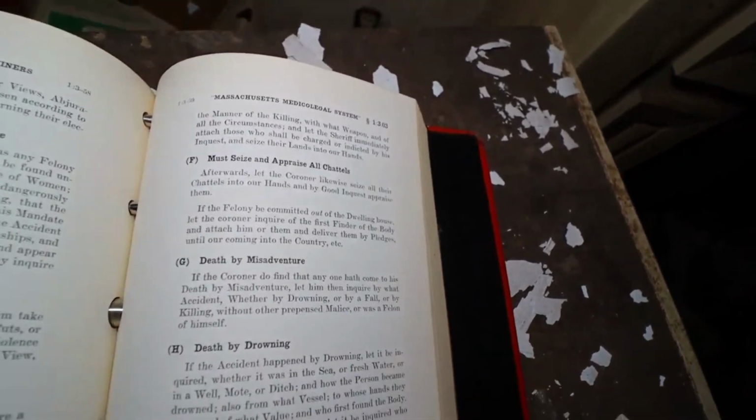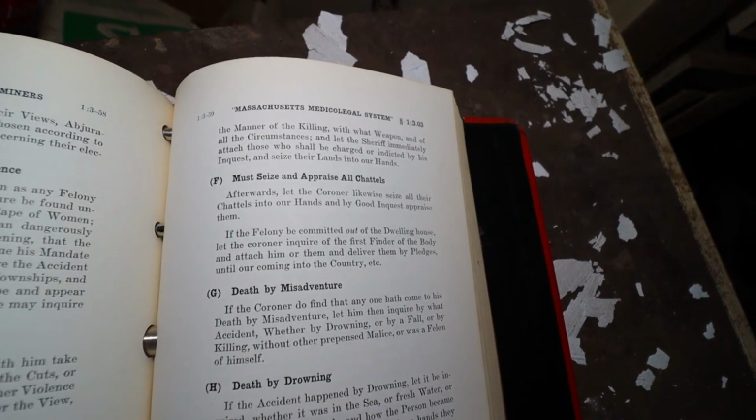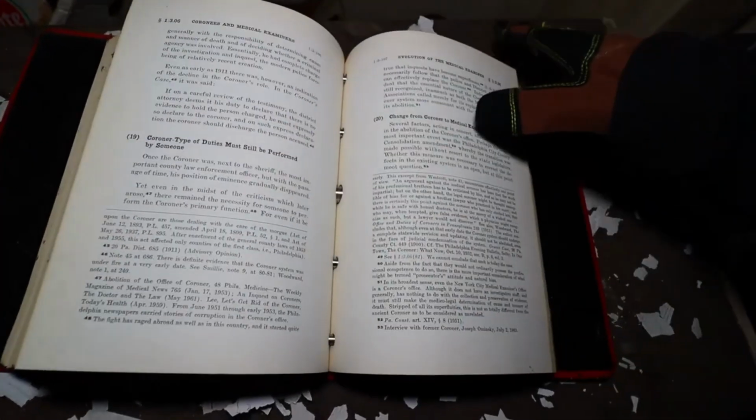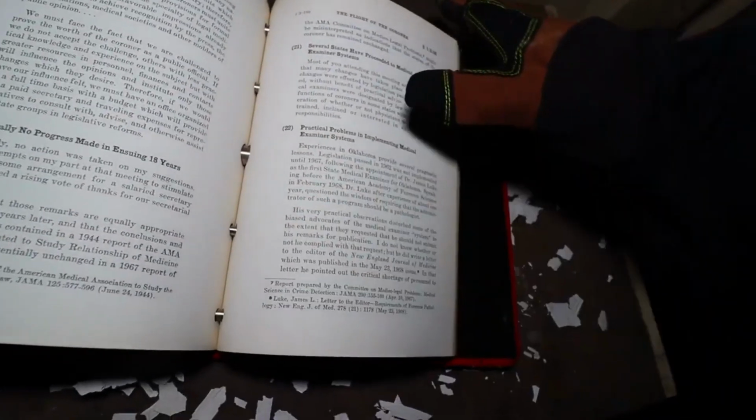Must seize and appraise all chattels. Afterwards let the coroner likewise seize all the chattels into our hands, and by good inquest appraise them. Death by misadventure, death by drowning, death by a fall. Wow. New York City medical examiner's budget is $1 million. I gotta stop or I'm gonna be at this book the whole time. And there's a lot of really cool stuff in here.